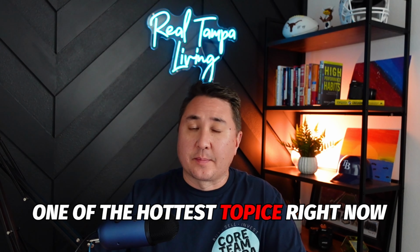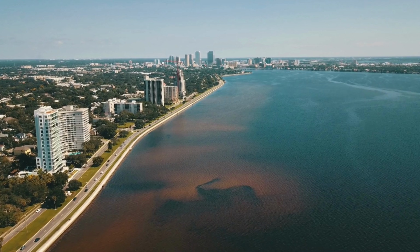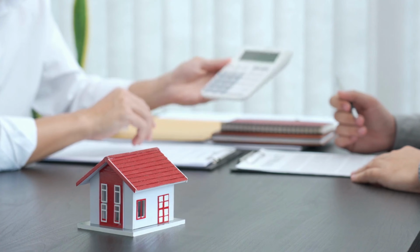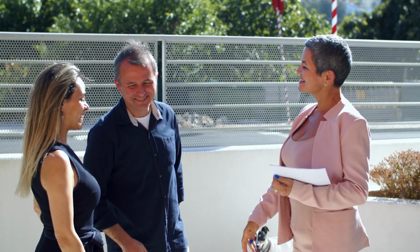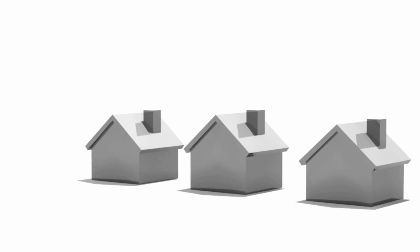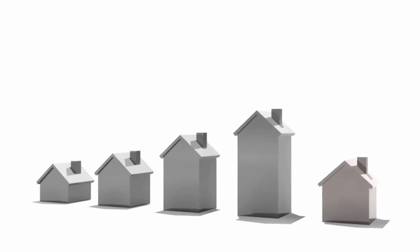So one of the hottest topics right now in real estate nationwide is the fact that we are hovering at 8% interest rates. Home affordability is at the lowest it's been in over 30 months, and it's just crippling a lot of folks that are looking to enter the housing market. And quite frankly, a lot of the markets that we're seeing are just continuously rising in pricing.